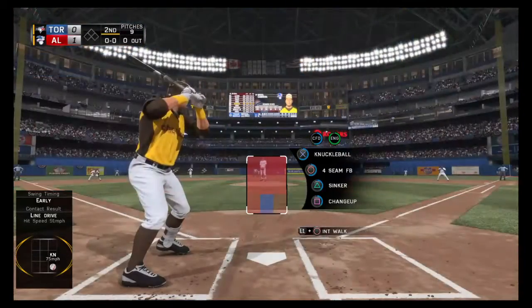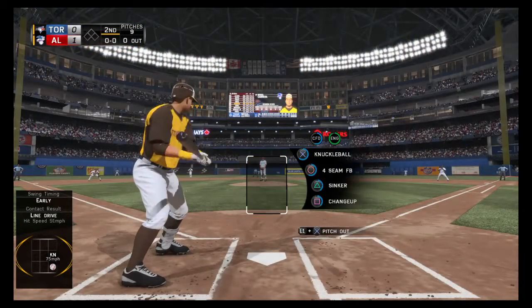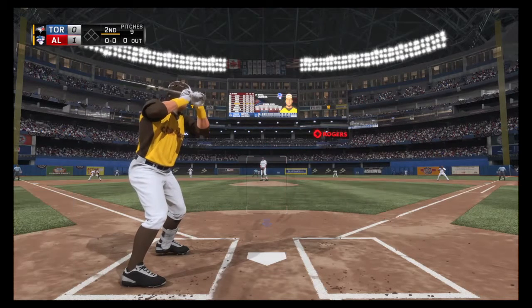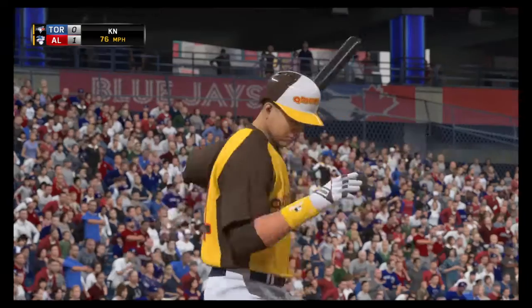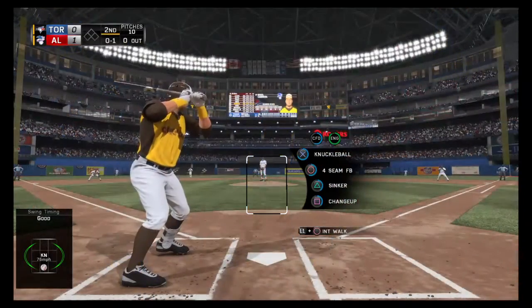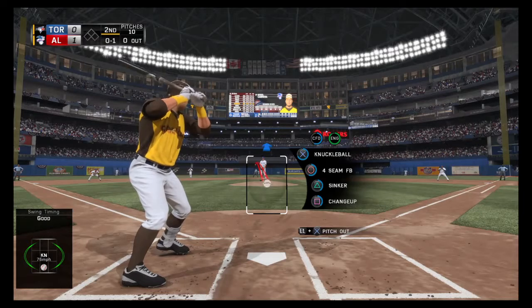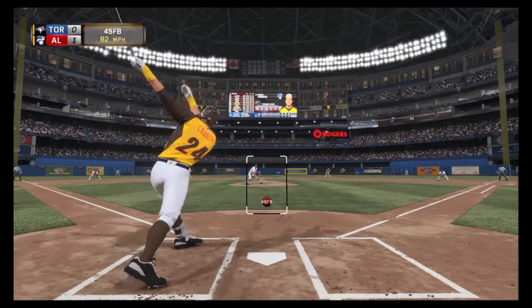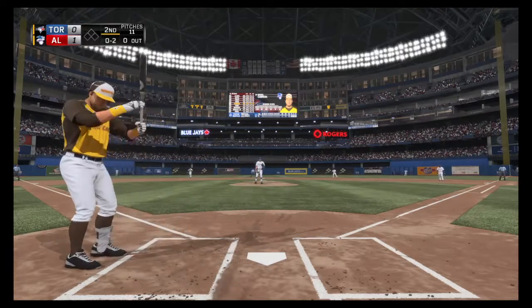Miguel Cabrera strides into the box, leading off the home half of the third inning. Swing and a miss on the first pitch. Knuckler, strike one. And this is a guy who will not get cheated up there, and he almost came out of his shoes on that one. Good cut that time by Cabrera, but he couldn't come up with it.